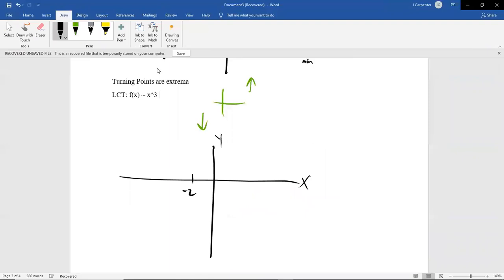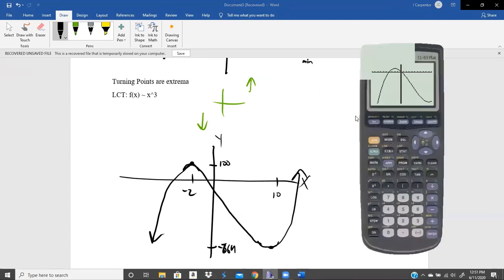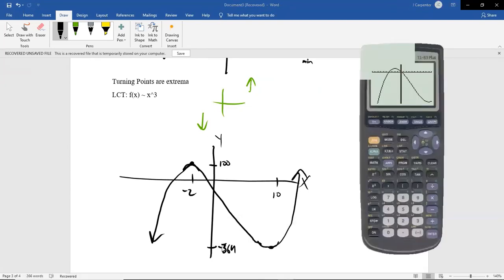So here's my -2, here's my 100, here's my negative 764, and here's my 10. So we had this point and this point. Then we do our basic, oh, they were maxes and mins. Then we connect them. Then we continue the trends on the outsides. Now that looks a little better to the graph.